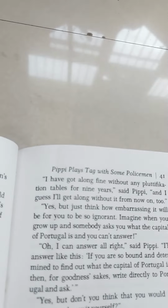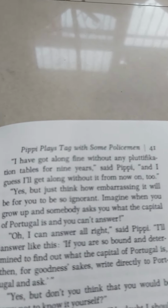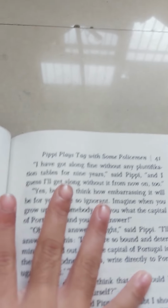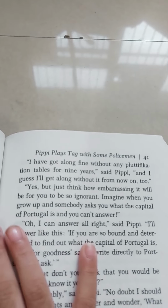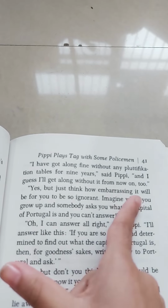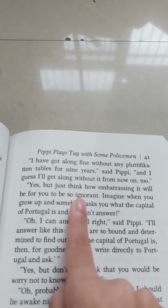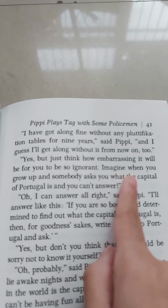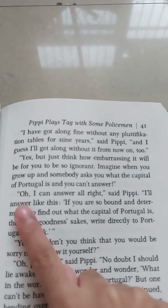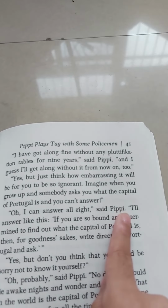Look what it says over there. Pippi plays tag with some policemen. I've got along fine without any plutification tables. For nine years, she calls the multiplication table the plutification table. So funny and so silly and so hilarious. Yes, but think how embarrassing it will be for you to be so ignorant. Imagine when you grow up and somebody asks you what the capital of Portugal is and you can't answer. Oh, I can answer all right. Reading the next chapter with fun.